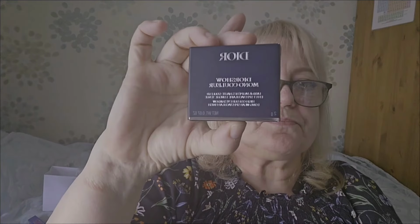And then last of all, I picked up the Dior Show Mono Colour in 633 Coral Look Glitter. And let me get it out for you. And I'm going to put this on now on my eyes. I love the look of this colour in the store. It is a glitter colour. It's a top coat. And there's the design, a new design of the Dior packaging.